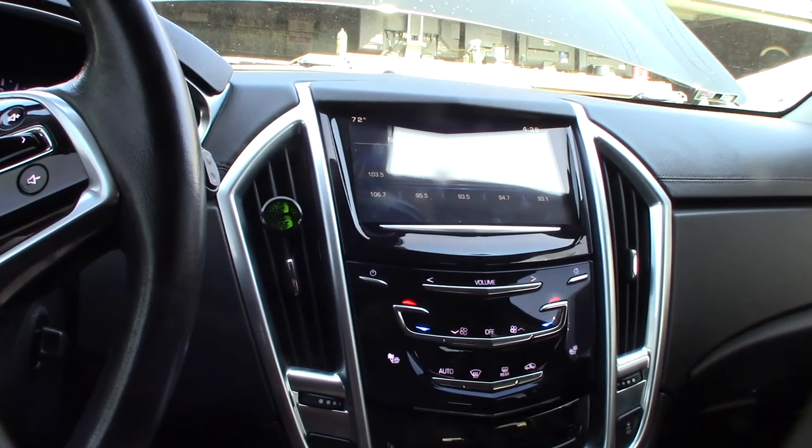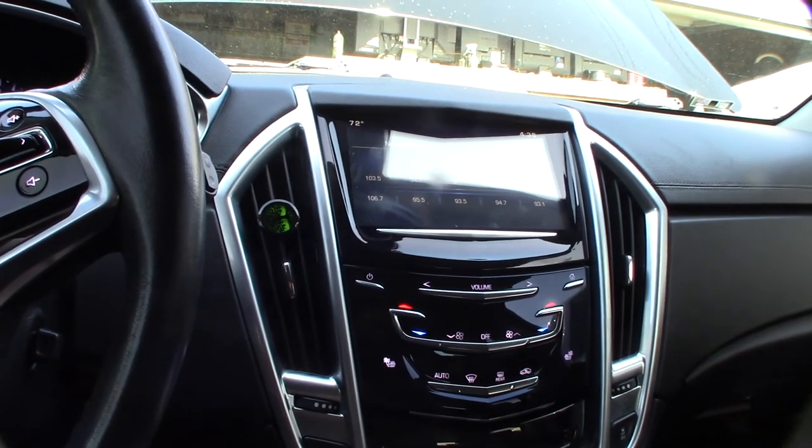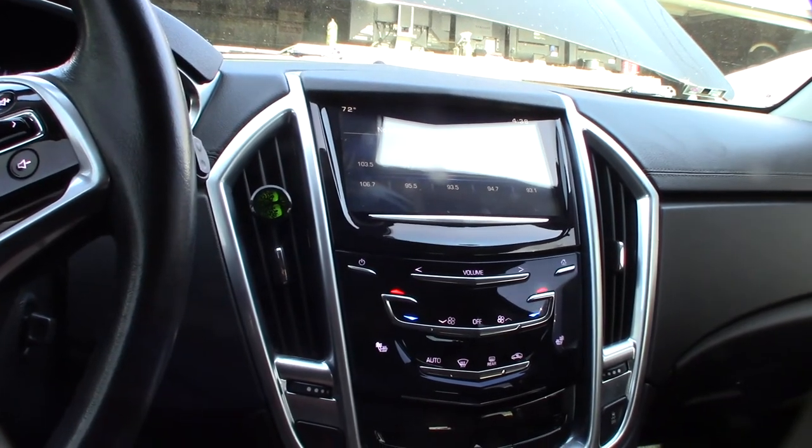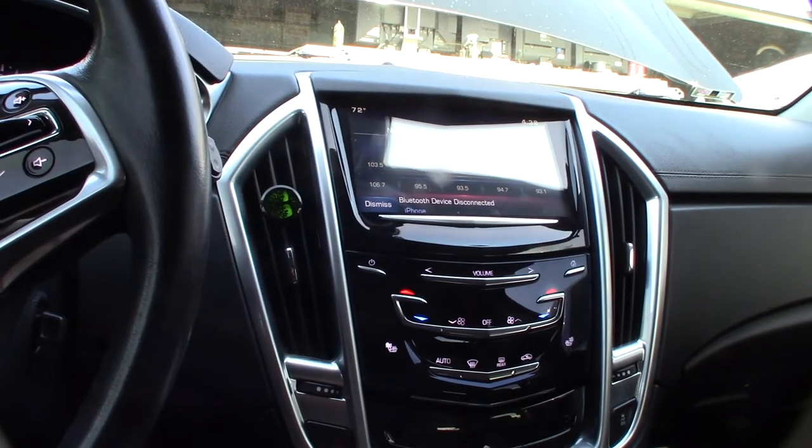But if you have an SRX, you know where it's at now. It's down in the front of the car. I was able to get it without having to take the whole grill off, which is pretty cool. Hopefully this video helps somebody if you're having the same issue, or even any Cadillac, I guess.